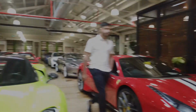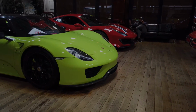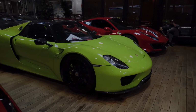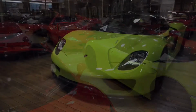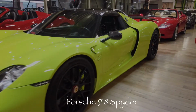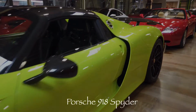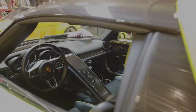One of the obligatory Ferraris, and this green one was one of my favourites, Porsche 918 Spider. This is a plug-in hybrid, probably one of my favourite cars there on the day. Not really a Porsche person, but this car just really adds something about it, as you'll see. Beautiful car.